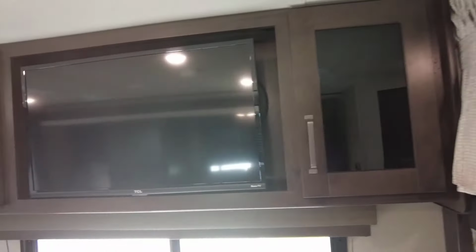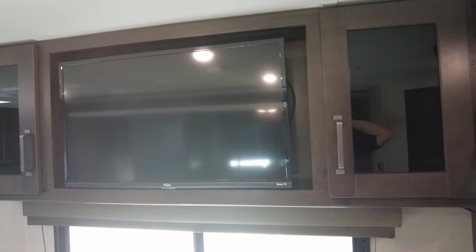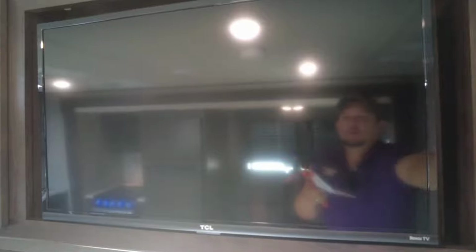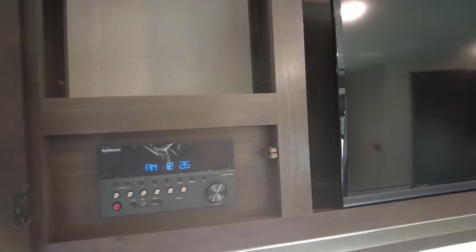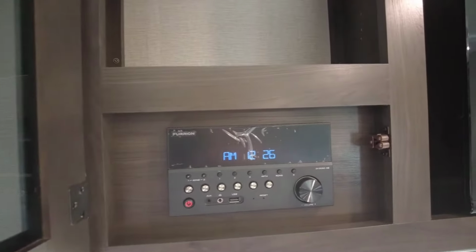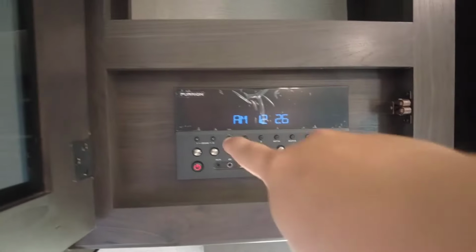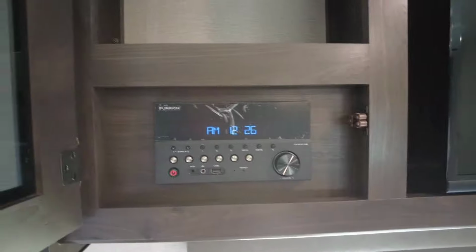You have a TCL flat screen TV with the Roku settings. So if you have your Wi-Fi, you can do your Netflix, Hulu, Prime, all that kind of stuff as well. Additional storage. You have privacy curtains as well for the bunk area. A nice setup as well with the Furrion AM, FM, Bluetooth, USB auxiliary, multi-zone selection. You can have the music on the inside, on the outside. I like that.